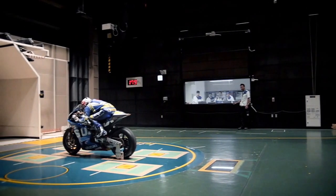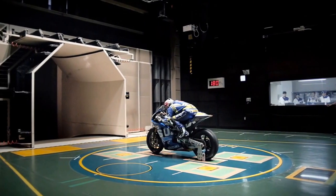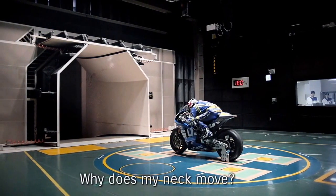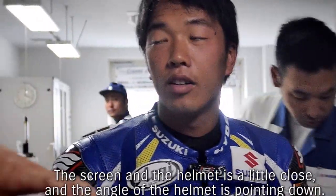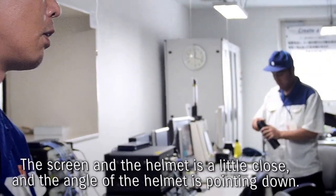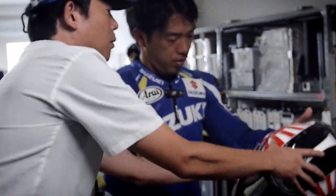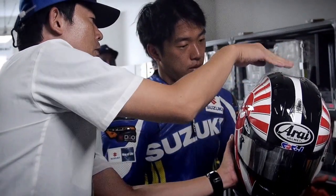And the experiment starts. Despite the advice given, the movement of Tsuda's helmet is larger than the engineers measured beforehand. The engineer answers Tsuda's questions straight away. Such advice is useful not only in experiments, but also in real races.